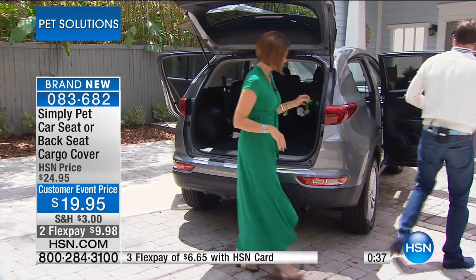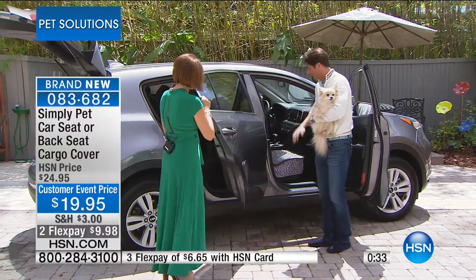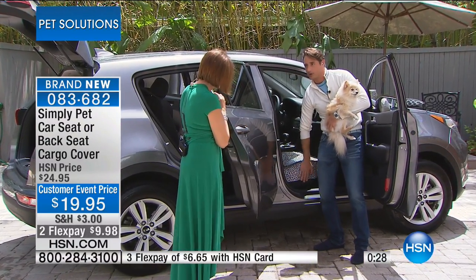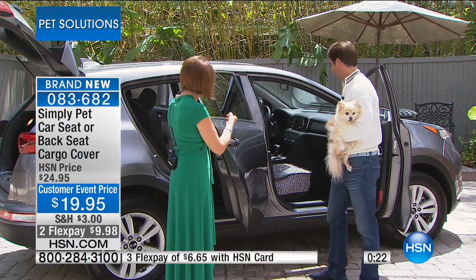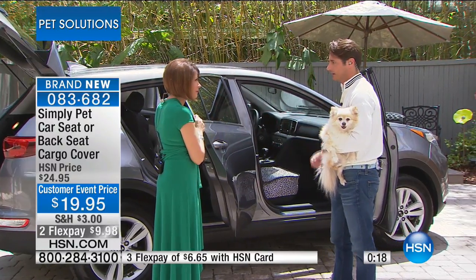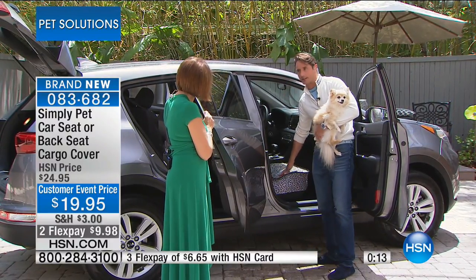And then we have the front one, which I love, and you've got the siding that comes all the way down in the front. So it doesn't just protect the top of the seat, but the sides. So any spills along the side, if your pet has an accident, it comes down here, it's going to protect the side. Oh, that's genius, that is so great. Now, how do you clean it? You can hand wash it, or take just a hose. Wipe it off. It's also water resistant, very easy to clean.